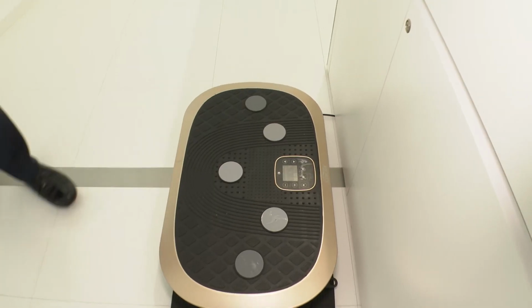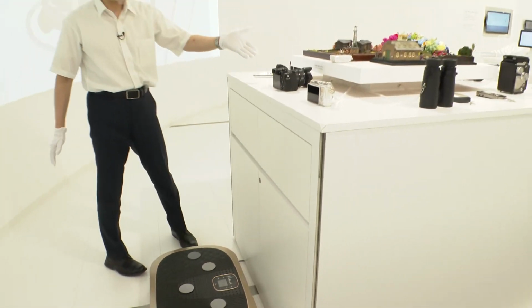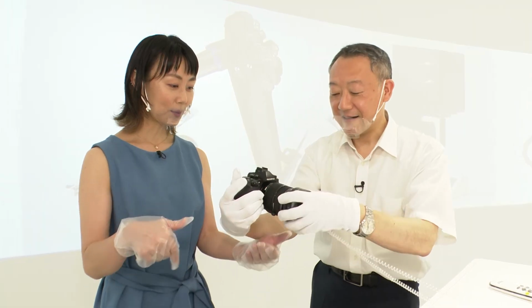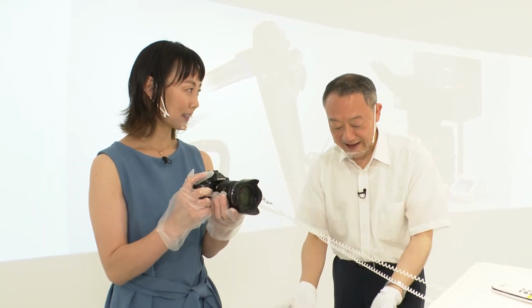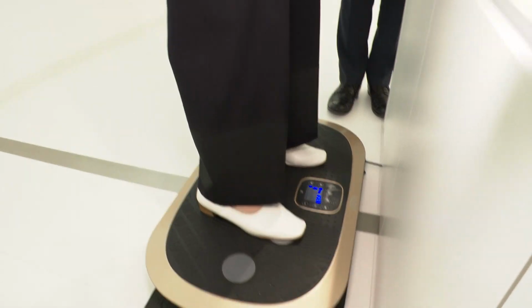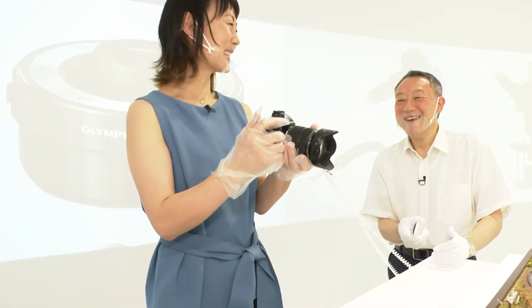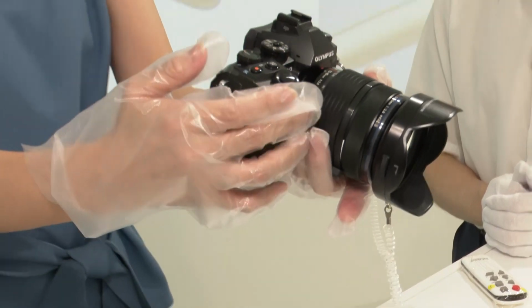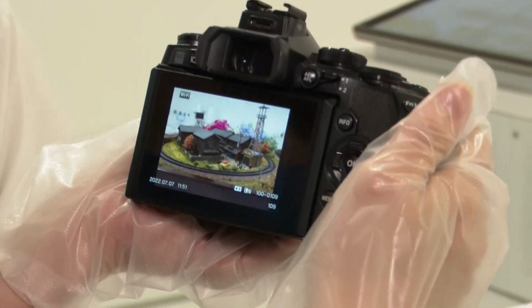This is to allow you to experience the image stabilization function found in digital cameras now. That means no matter how hard I shake it, the picture won't come out blurred. Yes. Wow, I didn't come here to exercise today, but it really is shaking. I think it came out perfect.